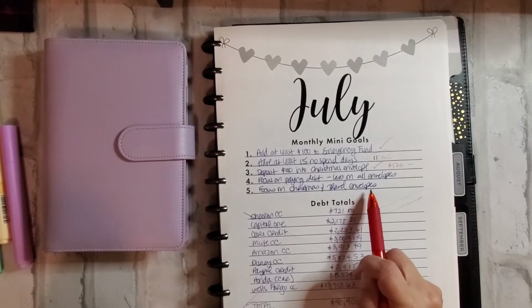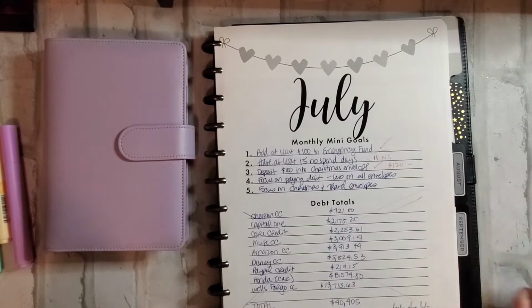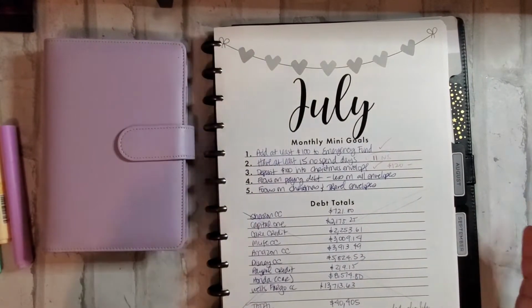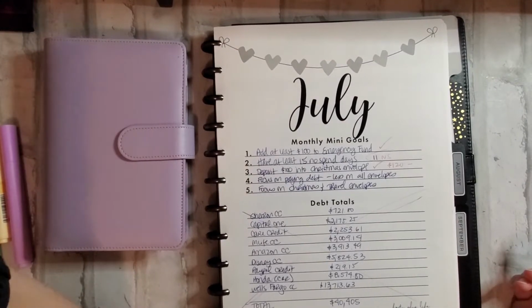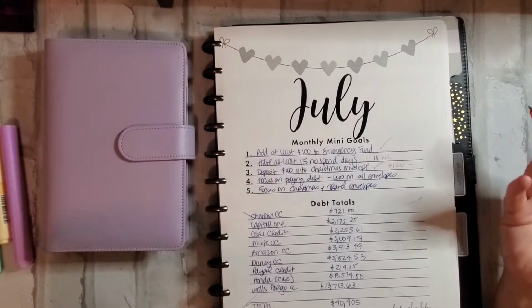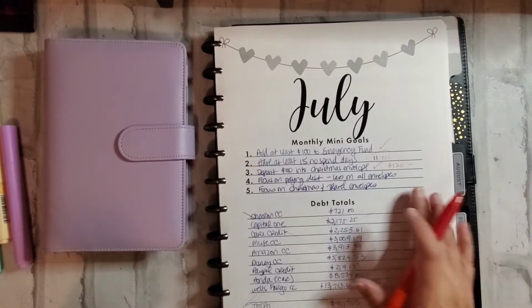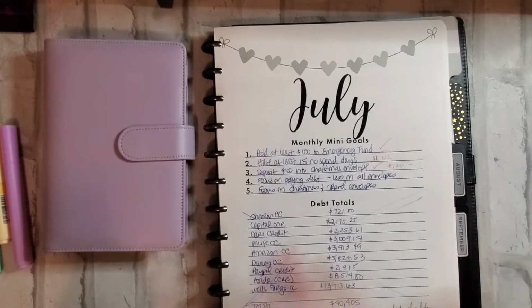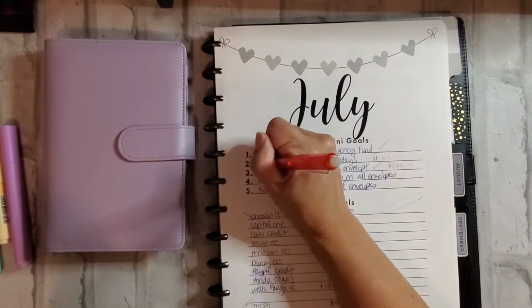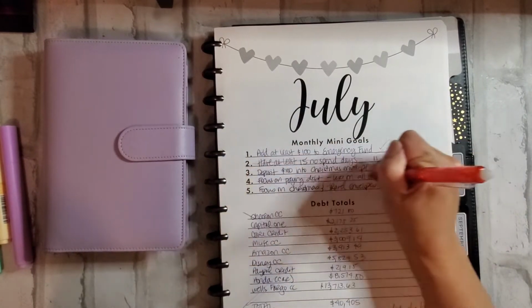Focus on paying debt, less on all envelopes. That didn't happen at all because, you know, things happen and I decided I am not going to focus on paying on debt right now. I'm paying, of course, at least the minimum. On my smallest one, I try to pay a little bit more. But I am helping my daughter out with some stuff right now, so this has to go on the back burner because she takes priority. So I'm just going to cross these out because those did not happen.